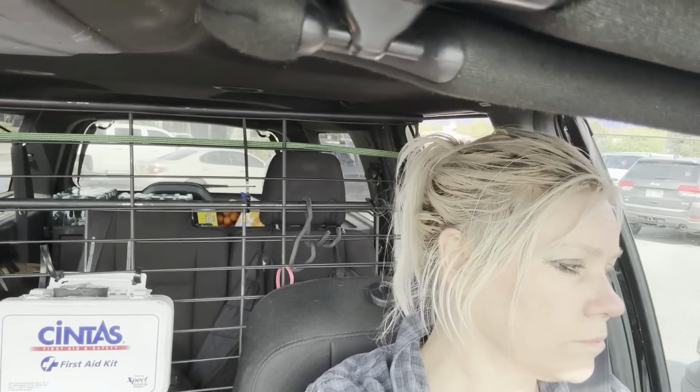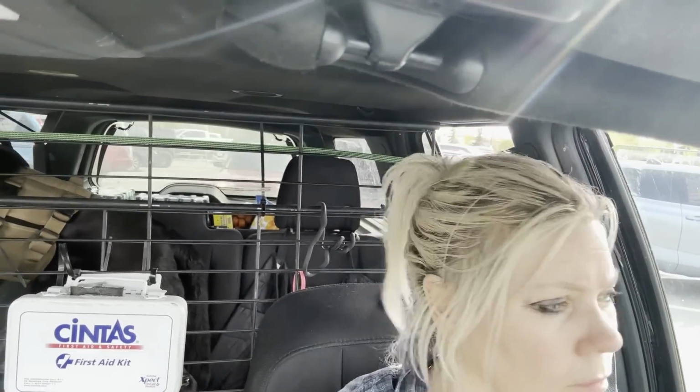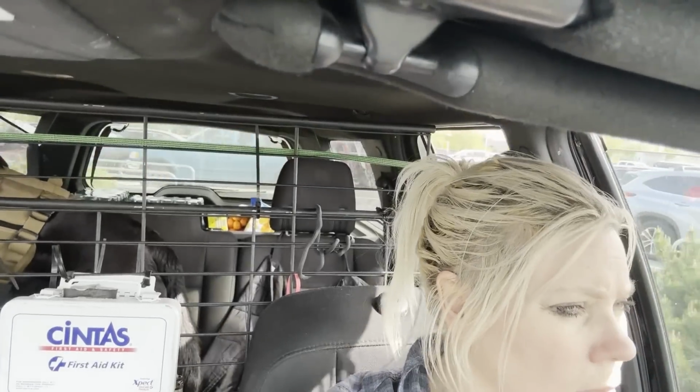So the Costco trip is done, and I tried to film in there, but I got distracted by a gazebo, which I was thinking would work for the outdoor kitchen, but after looking at it closer, I don't think it's going to. So I'm off to Home Depot now. I don't do well in crowds. That's why I live in the middle of nowhere.